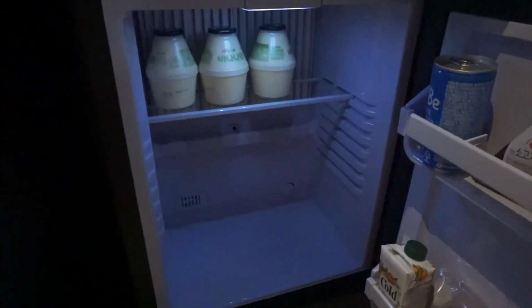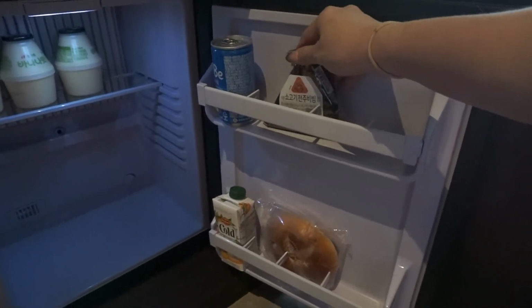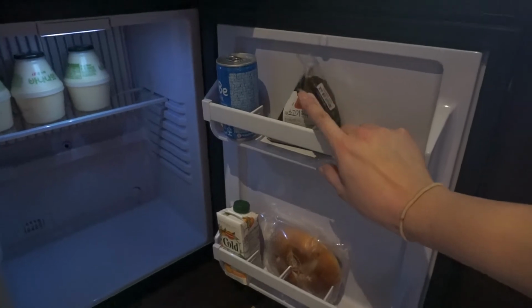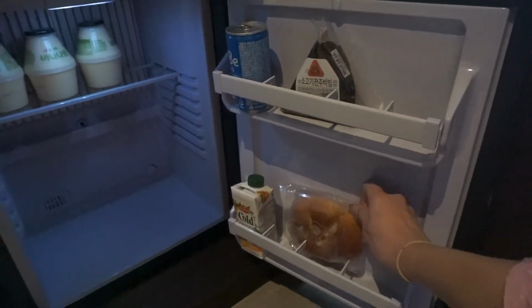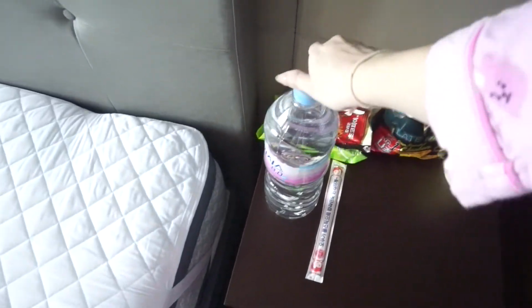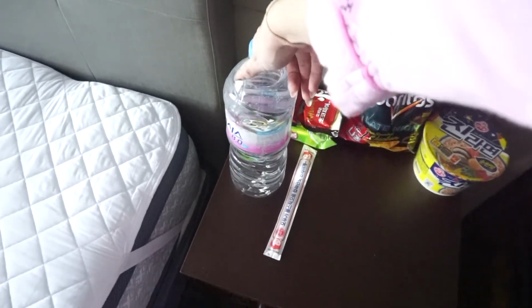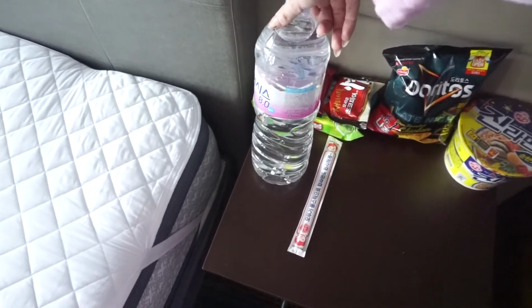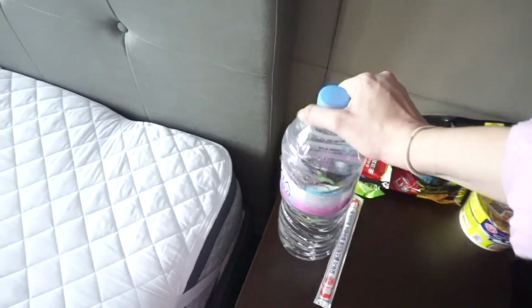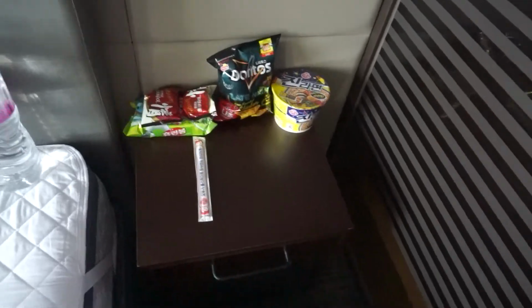And of course I have my banana milk in there, and I have some stuff, and also the hotel gave us some snacks. So it came with the 2 drinks and the pair of spaghetti bread, which was very nice of them. And then from here, I got this at the convenience store at the airport because I hear all over YouTube, watching YouTube videos, they always recommend to get an extra water bottle. So I did. I listened. And then these are the rest of the snacks that the hotel gave me.